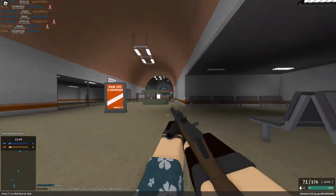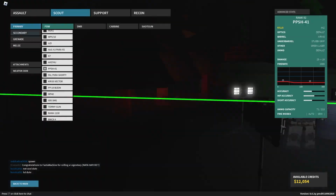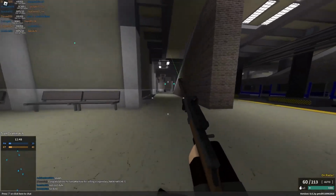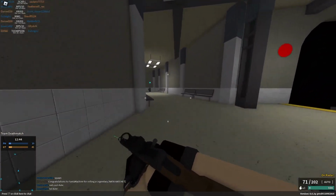This is one of the few guns I would actually consider using a flash hider on, at least if you're using the iron sights. If you're using some kind of optic, I don't have that many kills, but probably a Cobra sight would be good. Yeah, you can't really see the flash that much with the Cobra sight or something tall.